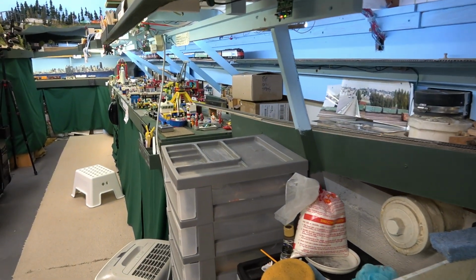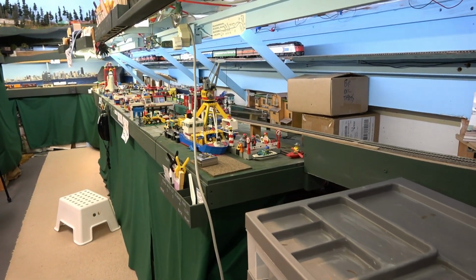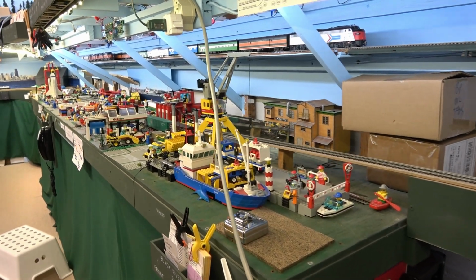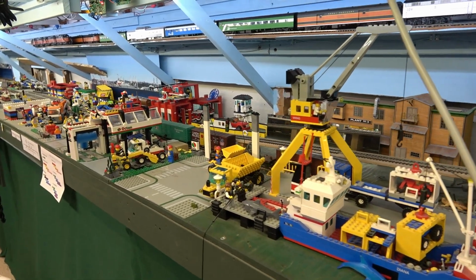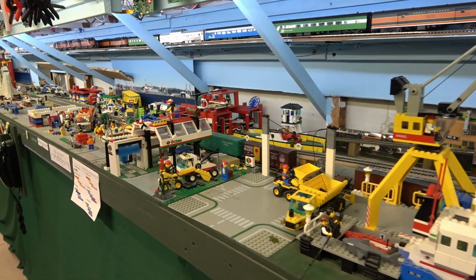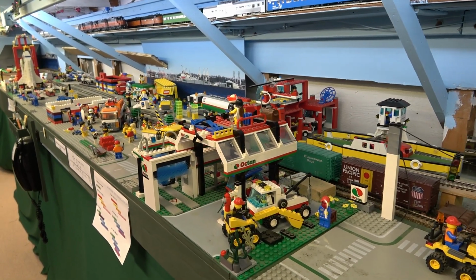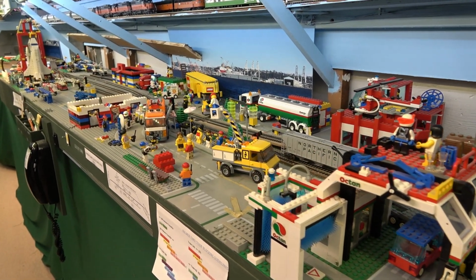Anyway, here's the West Seattle area, which we call LEGOtown for obvious reasons. And I'm waiting to find out if our children will have grandchildren, and if they do, we'll let the grandchildren play with Legos, but if they don't, we'll remove the Legos and do more modeling down here.